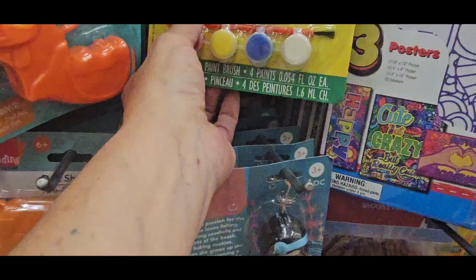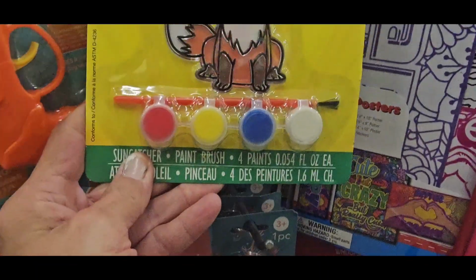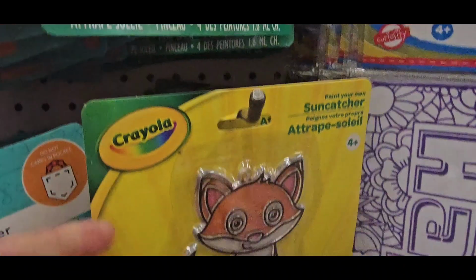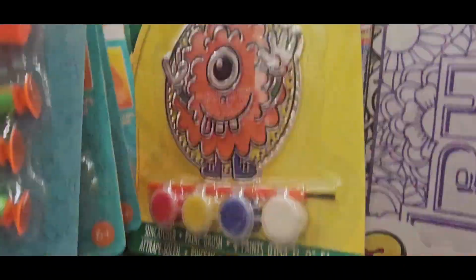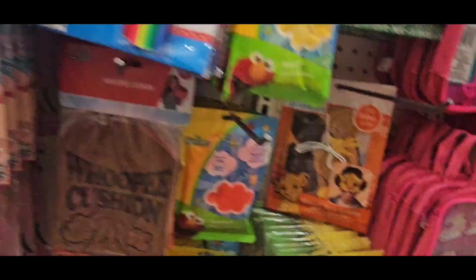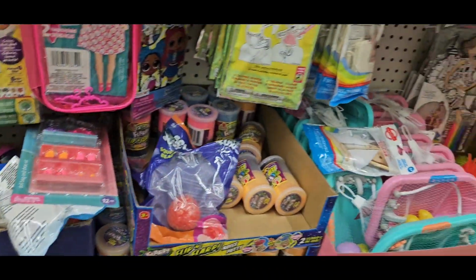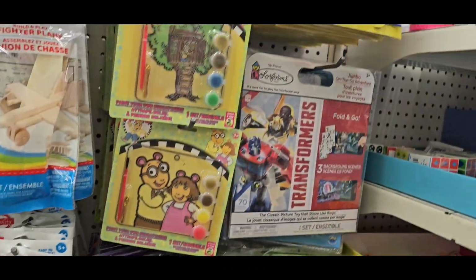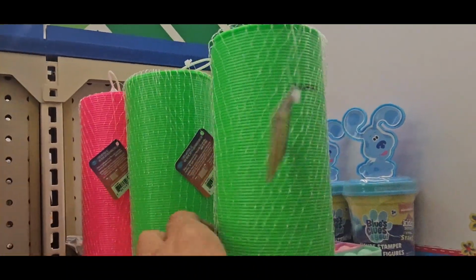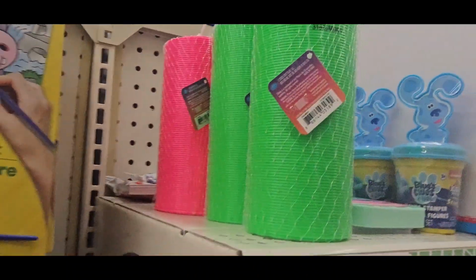And here's some info. You color your own little fox and eyeball. Guys, that was new Slinkies. They got it in green and pink.